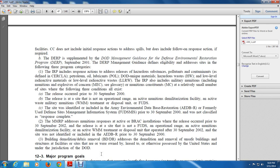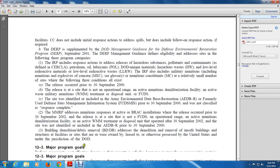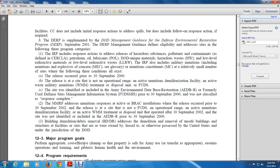building demolition debris removal are called BD and DR. Addresses demolition removal of unsafe buildings and structures and facilities on the sites where owned and leased and otherwise possessed in the United States and other jurisdiction of the DoD. 12.3 major program goals: perform appropriate cost-effective cleanup so that the property of the Army uses of transport appropriate, sustains operation, training asks, protects human health and environment.